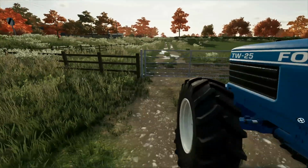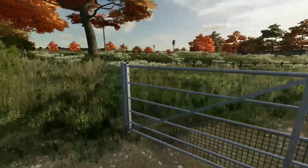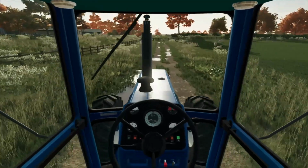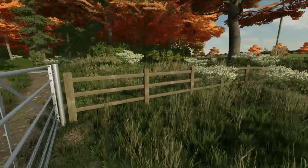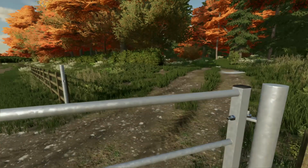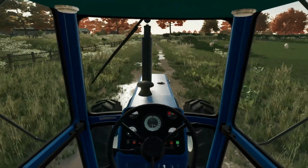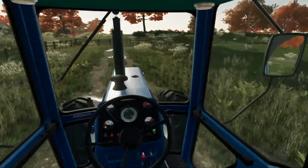Bit close to that gate. I can't remember which way it opens. I think it opens to me. Nope, opens that way. There we go. Right. Get this gate shut. Come on. There we go. It should just. Beauty. Slam shut. The sheep are still looking quite happy.